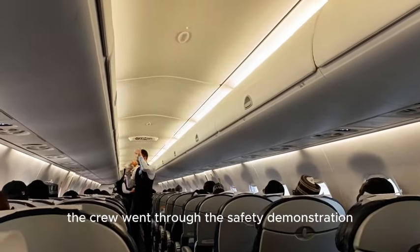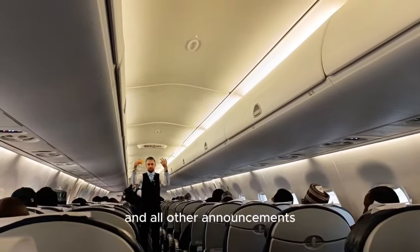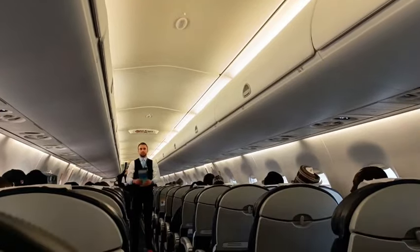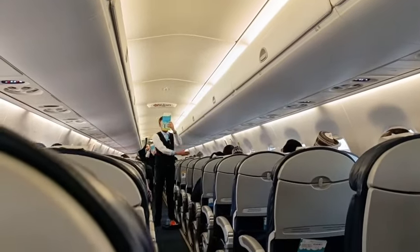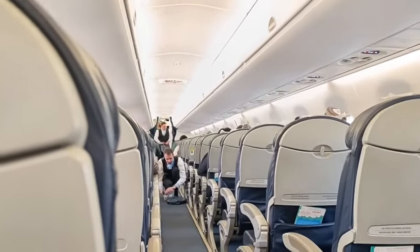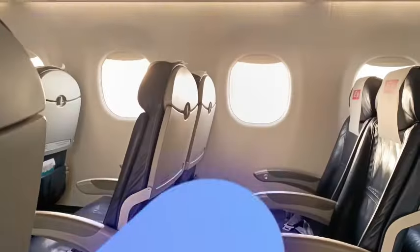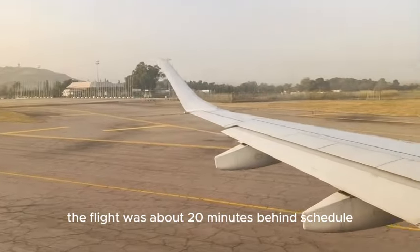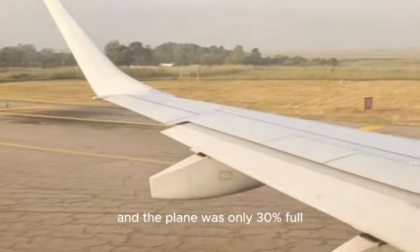The crew went through the safety demonstration and all other announcements, and everything was done in English. This information can be found in the safety card in the seat pocket in front of you. Please read it carefully before takeoff. Thank you. The flight was about 20 minutes behind schedule and the plane was only 30% full.